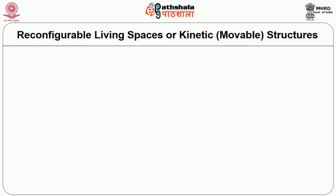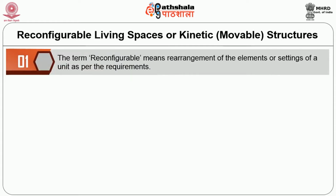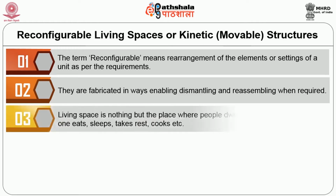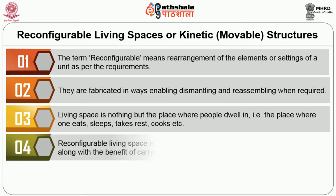First, let us have a look at reconfigurable living spaces or kinetic movable structures. The term reconfigurable means rearrangement of the elements or settings of a unit as per the requirements. They are fabricated in ways enabling dismantling and reassembling when required. Living space is nothing but the place where people dwell in, that is, the place where one eats, sleeps, takes rest, cooks, and so on.